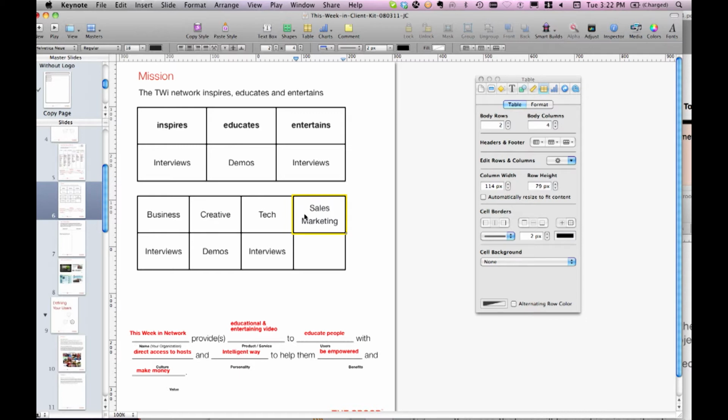This is what that is. We could bucket all the shows underneath there multiple times. So we'll have these, and every time we come up with a new show, where does it fit? It would be great to have a This Week in Development or This Week in Programming.